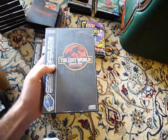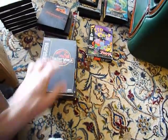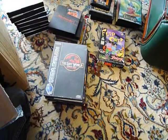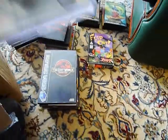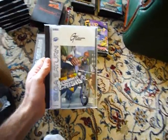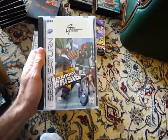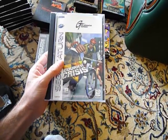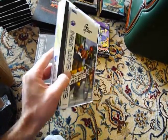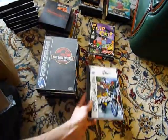And then we have another title with a plastic cover, The Lost World, Jurassic Park. Supposedly a pretty good game. And some NTSC. Courier Crisis. This is a really bad game, supposedly. Plays a little bit like Crazy Taxi, except you're riding around on a bike. But the thing is, this is a very rare title, and he sold it for really cheap, so I decided to pick it up even though it's a bad game.